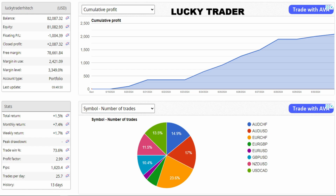And then you can have a look also to see total returns, 1.5. Monthly returns is calculated 7.4% at the moment. Weekly returns 1.7, and then trade wins is actually quite high here, 73.6%. So it's doing quite well, especially for a random entry EA. Definitely very good. History is only 13 days, as I mentioned here before at the moment, and you can see all the currency pairs that we are testing.